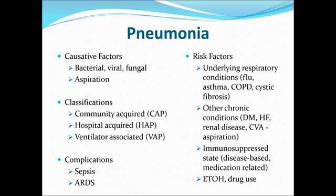Other chronic conditions such as diabetes, heart failure, renal disease, those are going to put somebody at risk for pneumonia. CVA is up there as a huge risk factor, particularly for aspiration pneumonia, because if you have a problem with your gag and swallow reflex, that protective reflex is gone, and now they can aspirate food or fluid, and that's going to create a breeding ground for infection.